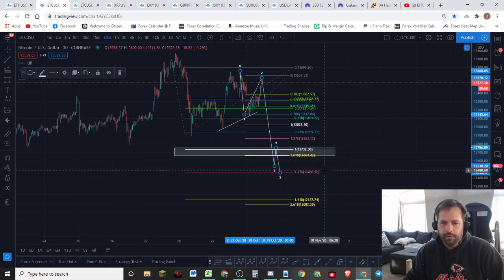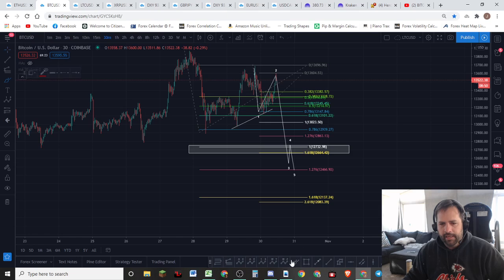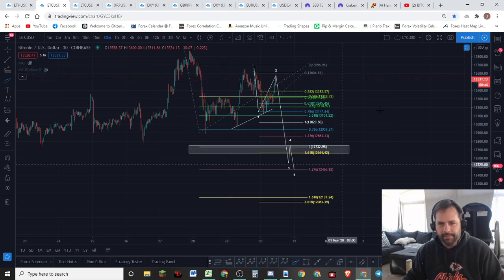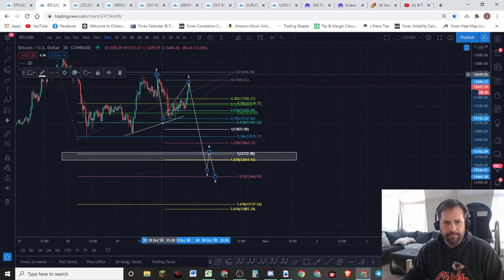And so 12.5 is probably the take profit area. A safer take profit area is 12.7 to finish out a larger 3-wave WXY, or 5-3-5 actually, that's an ABC. So I don't think this retrace has changed things unless it breaks the top here.